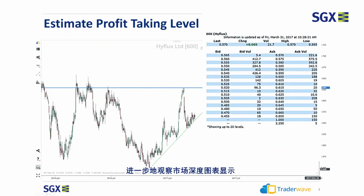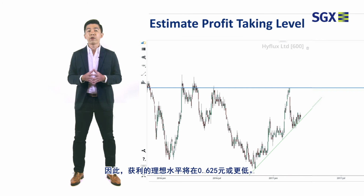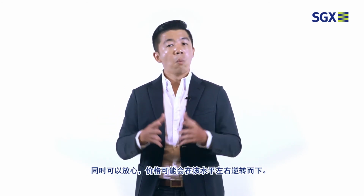A closer look at the market depth chart suggests that there is a large quantity of 200,000 shares queuing to sell at 63. This helps us affirm that 63 cents is likely the precise key resistance. As such, an ideal level to take profit will be at 62.5 or lower. By establishing the profit-taking level at 62.5 or lower, you will be able to exit with a profit ahead of the big quantity of shares queuing to sell at 63 cents, while having the comfort of mind that the price is likely to reverse south around that level as well.